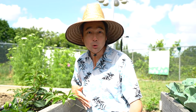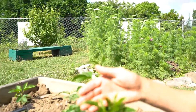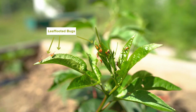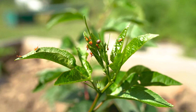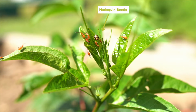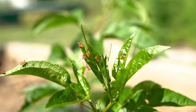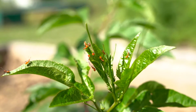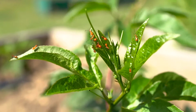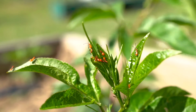All right, we found some true bugs here on the teaching farm. We'll take a closer look and see what we found. So you see we have some leaf-footed bugs, and these leaf-footed bugs are in the nymph stage of development, which means they're basically teenagers. And hanging out with them is a harlequin beetle, also a young stage. Both of these insects are considered pests, which means they are not helpful. The harlequin beetle will eat the plants, and again, the leaf-footed bugs are true bugs, so they will use their proboscis mouth to suck the juices out of the leaves.